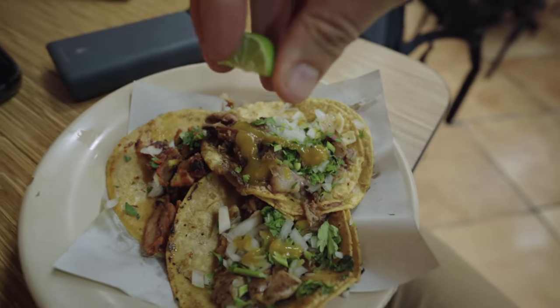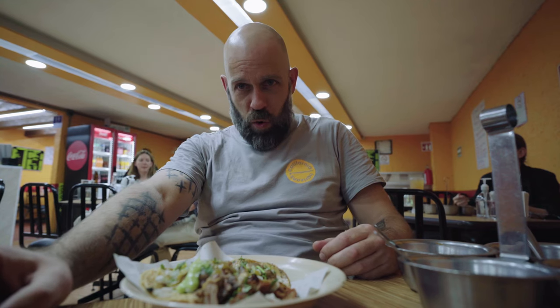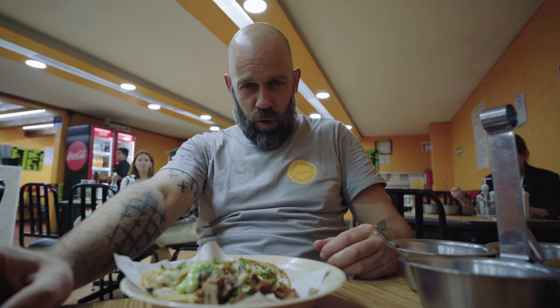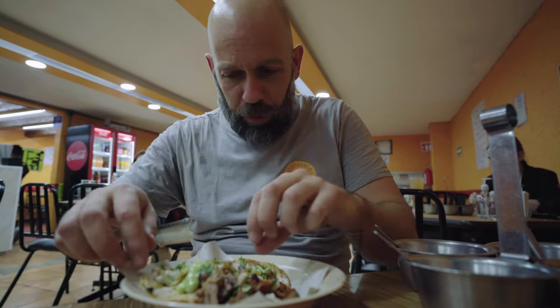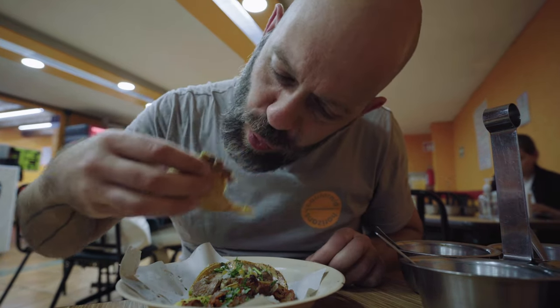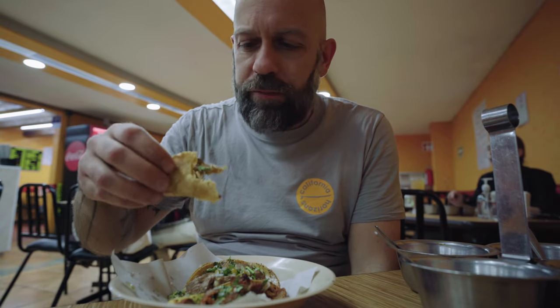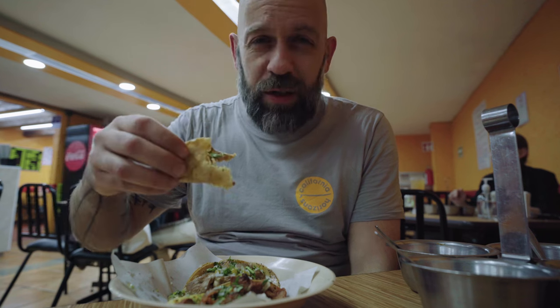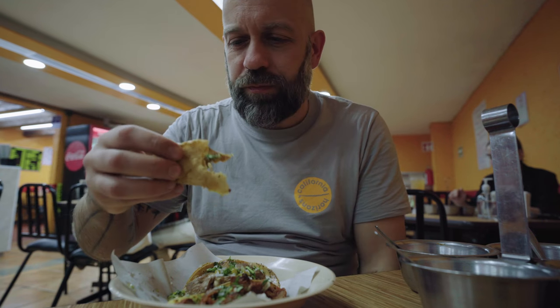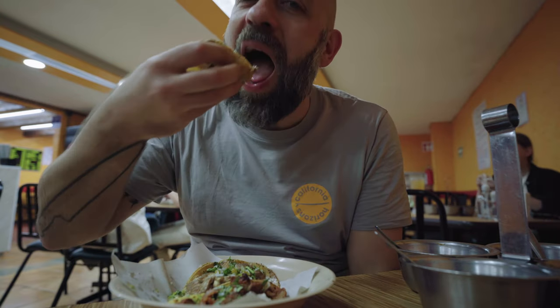A bit of vitaminas. And a bit of salsa verde. Here we go. Ojo. It's not kidding me. Taco with eye. Consistency is weird. It's okay. It's spicy. Maybe I just had too much tacos today.